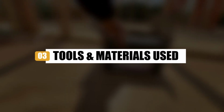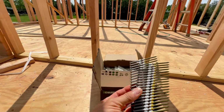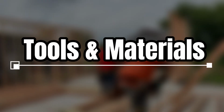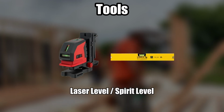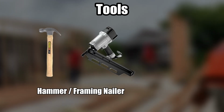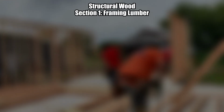Section 3. Tools and materials used. Here's what we used for second floor framing. Now let's break down the actual tools and materials used to build it the right way on site. Tape measure, chalk line, framing square, speed square, laser level or spirit level, plumb bob, circular saw, hammer and framing nailer. Materials. Let's start with the structural wood.